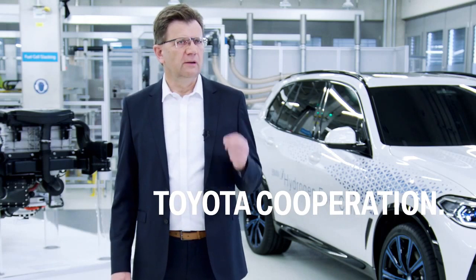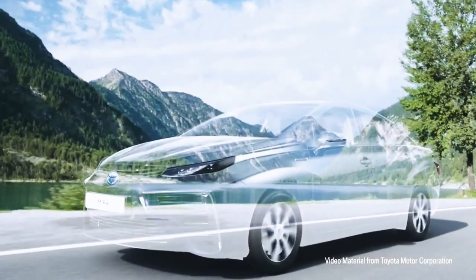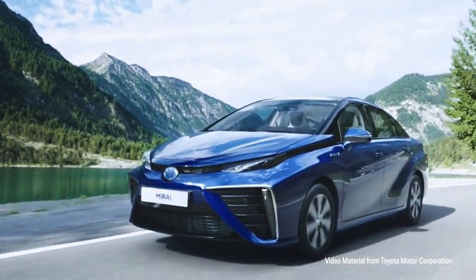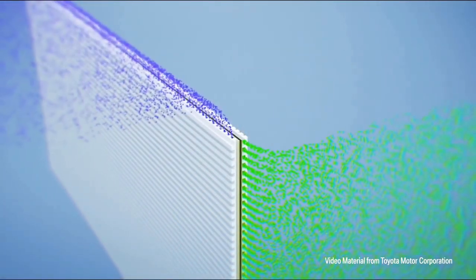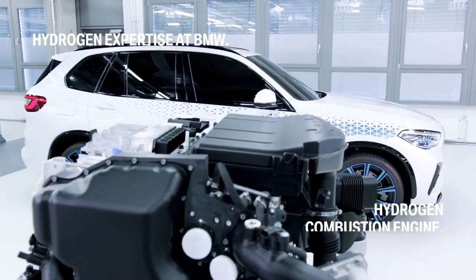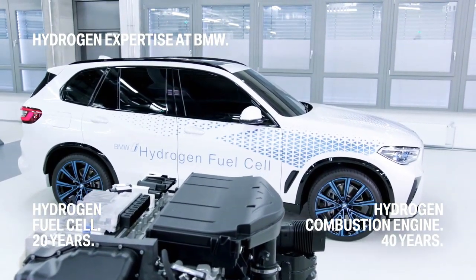We see hydrogen electric drive as holding long-term potential for our larger models, which is why we are continuing to work together with Toyota on the development of the technology. Our collaboration on hydrogen technology is highly effective and very well balanced. Toyota has tremendous expertise with hydrogen fuel cells, and we have decades of experience with hydrogen powertrains.